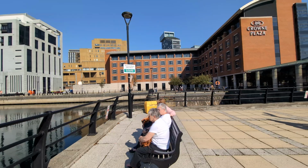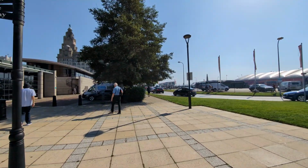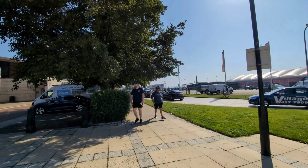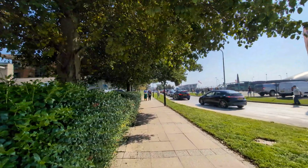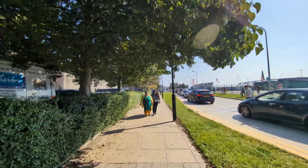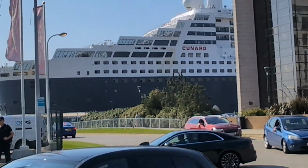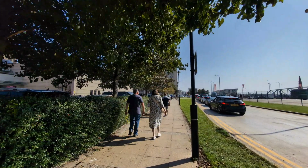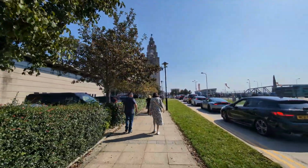No chance of seeing a narrowboat. It's possible, you never know. Right, so, still there. A thing that size doesn't just disappear, does it? That's it. So let's have a look at the rest of some of the dockside of Liverpool.